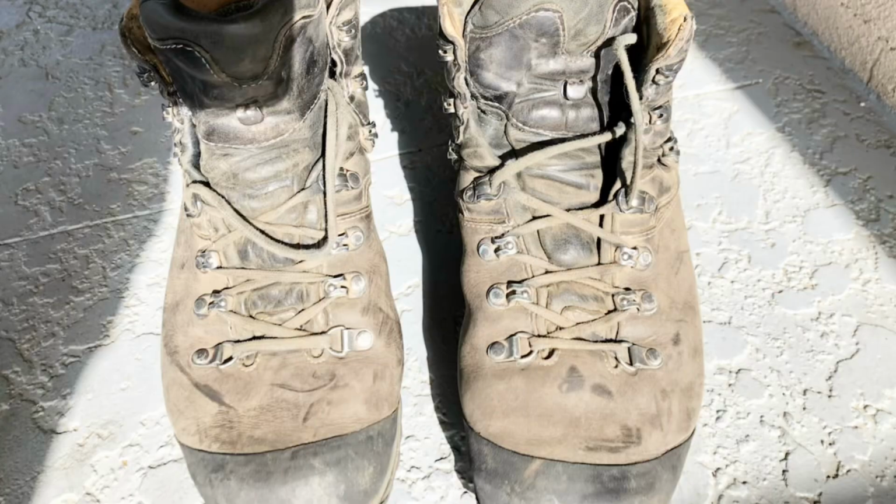Again, my boots were bad. I had a pair of Hanwags. They're really heavy. They never dried out. They couldn't handle punishment at all. So we'll see how I do and if I get through the Sierras this time.